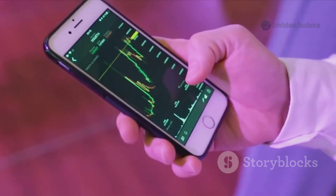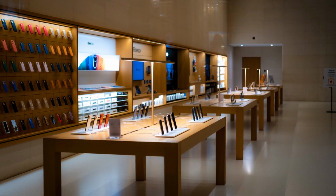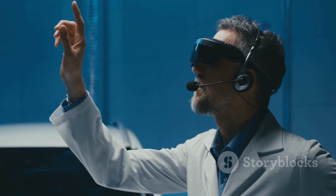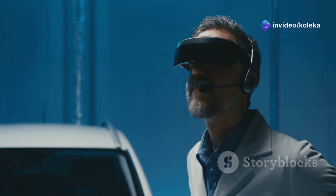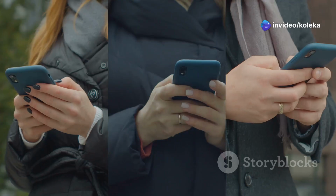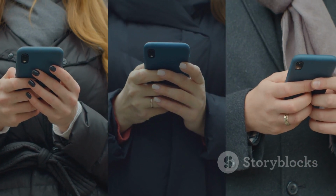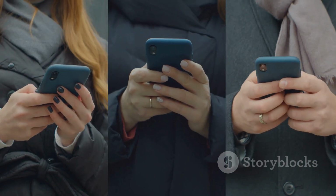Market competition also plays a role. Companies must balance pricing with features and brand perception. The costs of research and development, crucial for staying competitive, further contribute to the final price. Ultimately, the price we pay for smartphones reflects the value we place on staying connected in an increasingly digital world.